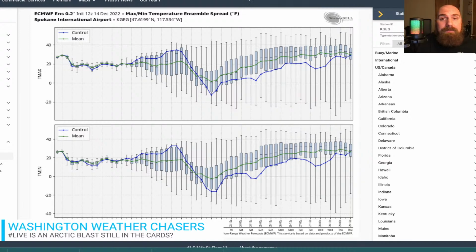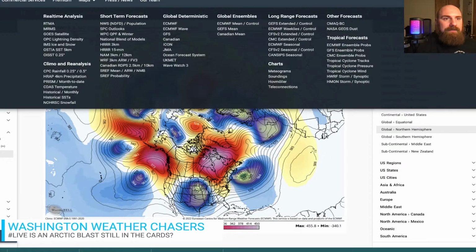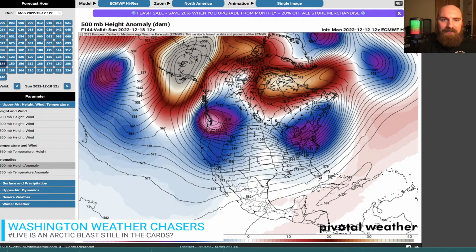So anyways, there's a bit of disagreement in the models with just how cold it's going to get still, with just how much snow we're going to get. But it's not looking like all hope is lost if you love snow. So keep your head up. If you are not a fan of snow and you're not a fan of cold, you should rejoice that this run a couple days ago has trended less severe.